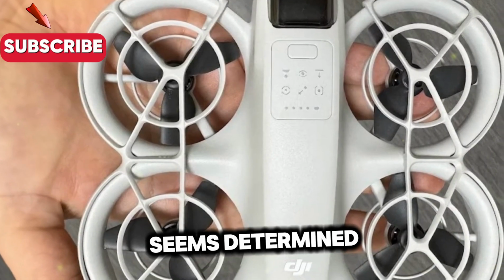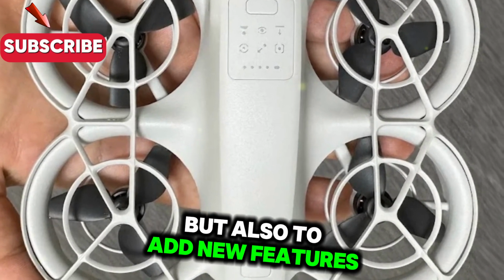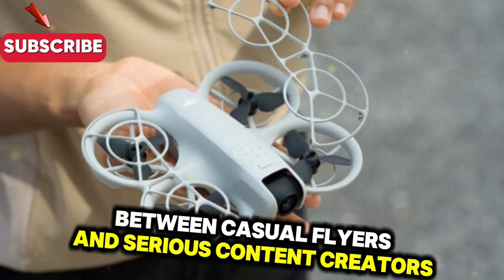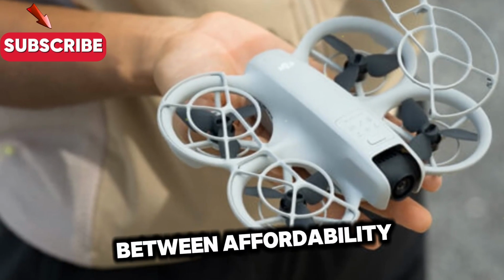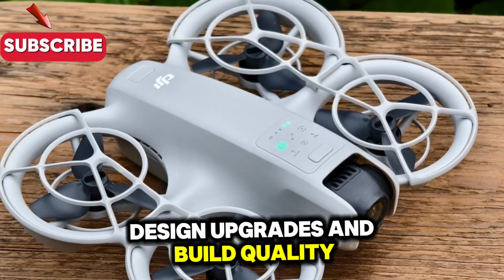DJI seems determined not only to refine those weaknesses, but also to add new features that bridge the gap between casual flyers and serious content creators. In other words, the Neo 2 may serve as the sweet spot between affordability, portability, and professional-grade results.